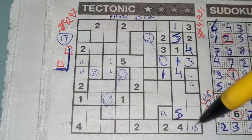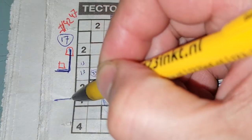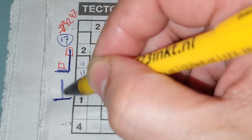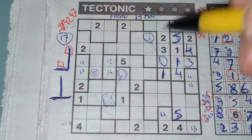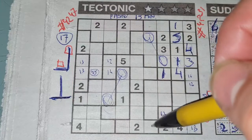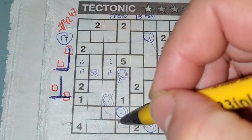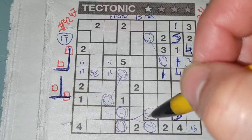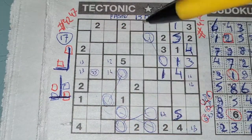2 L shapes. We have a T shape, upside down. T shape. This box has always the same number as that box. This box has always the same number as that box. But also that box has always the same number as this box. That box always the same number as this box.